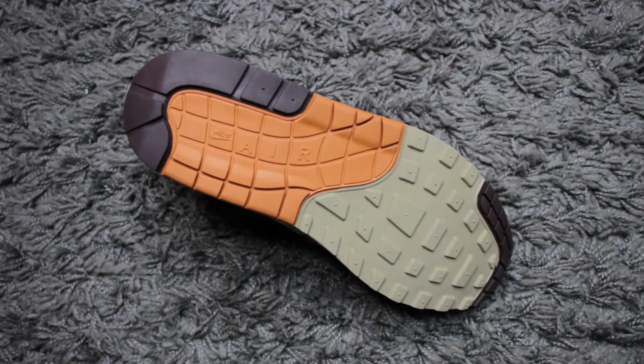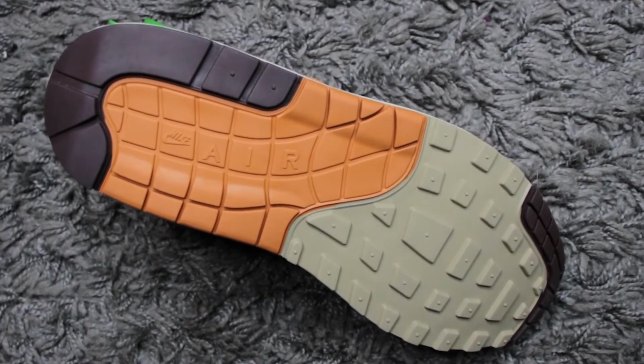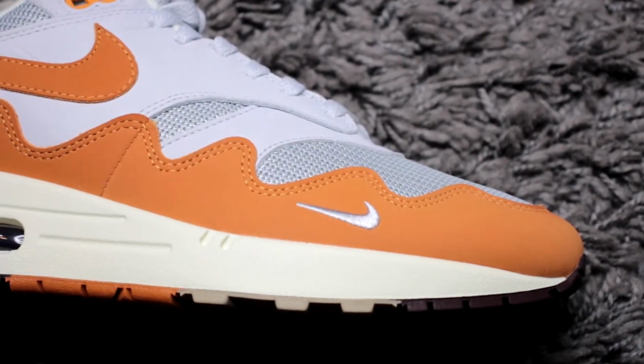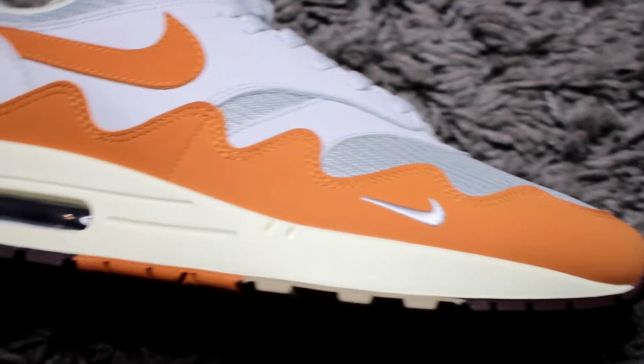You got this orangey brown Monarch colorway, I'm guessing, and you got this kind of clay brown colorway, and then you have that brown towards the toe. The midsole again is just pretty much this tan off-whitey color, which again is very popular in this day and age. Everyone uses that and it works a lot, and I'm a big fan of it, so it's good that it's there.